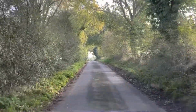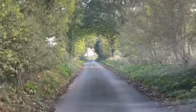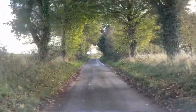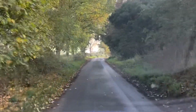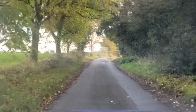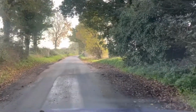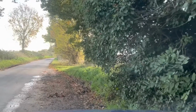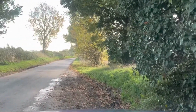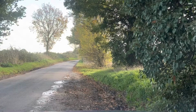So we're nearly where we need to be. There's no sign telling you where it is. You just need to pull in on the right hand side up here, and there's parking for 2 cars. So here we are, we've arrived. So you just park here. You probably won't even have another car come past. So let's go and have a look.